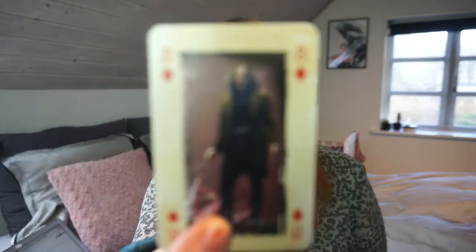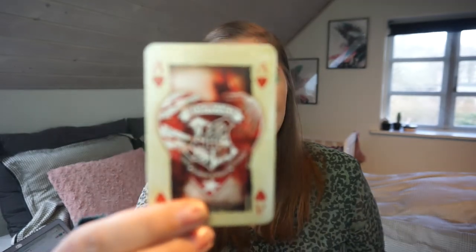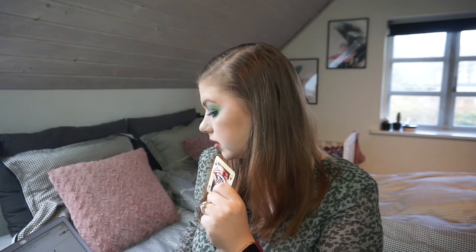Okay, so the first one is 8 of Diamonds, which is Sirius Black. And the other one is S of Hearts. So a Project Graveyard is the S, and the 8 of Diamonds is award winner.